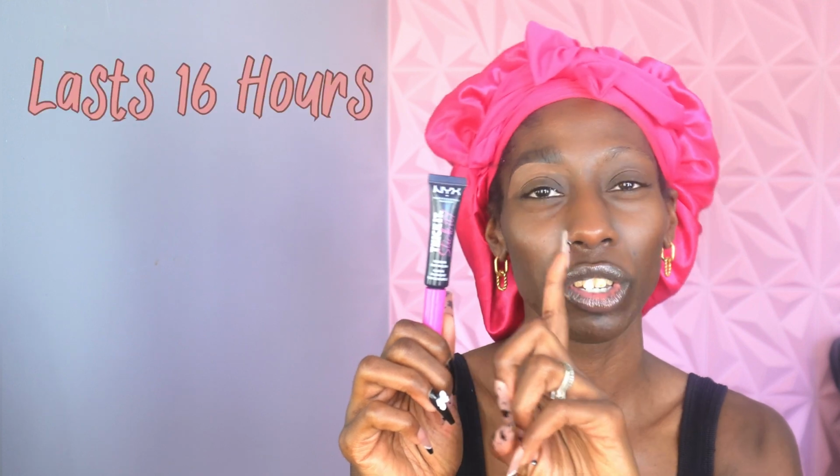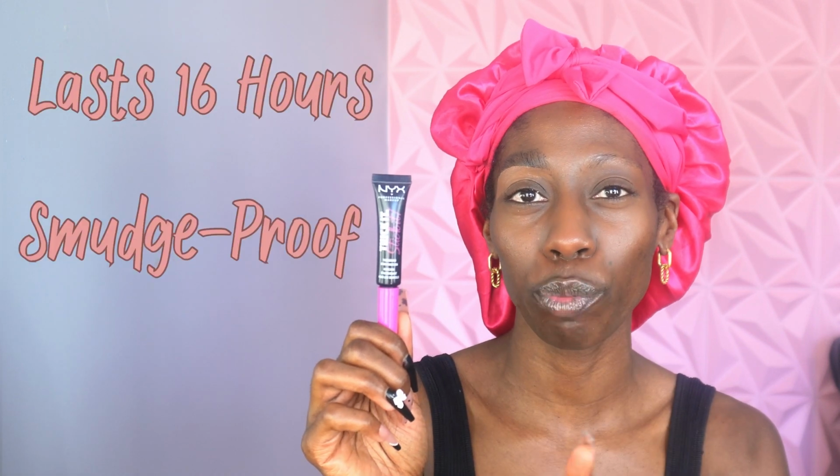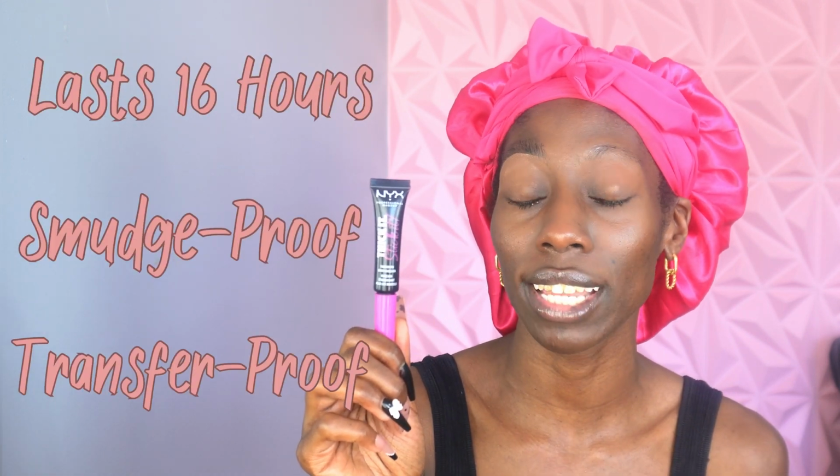This right here lasts up to 16 hours, and it is also smudge proof and transfer proof once it dries. I don't know about you, but I love having brows like that, especially when I have to add this much makeup to get the look that I want. I would say that this is a 10 out of 10 when it comes to saving you time, and also when it comes to the longevity, the transfer proof, and the effectiveness of the actual makeup.